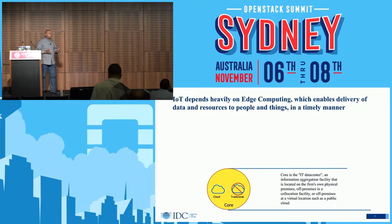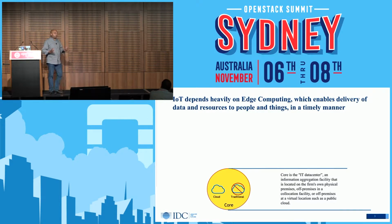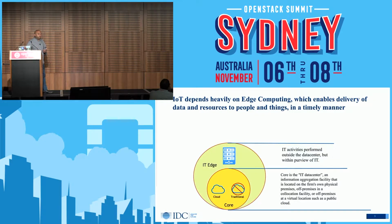We have the core, which is the data center, as many of you might call it, your cloud, your private cloud, your public cloud. Now, there are some vendors who will tell you that the core is not the cloud. That's a subject of another discussion, but for now, we'll assume that the core is your cloud, your primary location where all the data lives, where all the computing happens, and where essentially your mission-critical applications live as well.